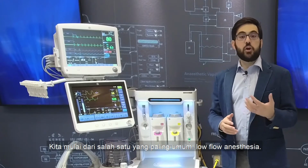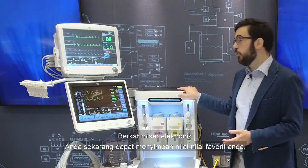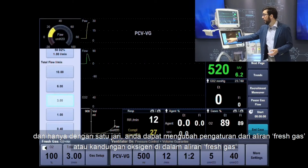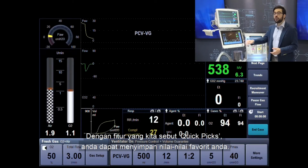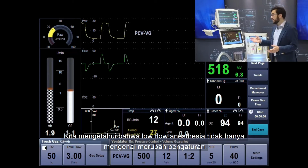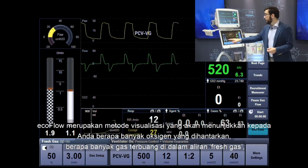We start from one of the common tasks, low flow anesthesia. Thanks to the electronic mixer, you can now save your favorite values, and with just one finger, you can change settings of fresh gas flow or oxygen content in the fresh gas flow with a feature that we call quick picks. So you can save your favorite values. We know that low flow anesthesia is not just changing settings. That's why we also offer a clinical decision support tool that is called EcoFlow.